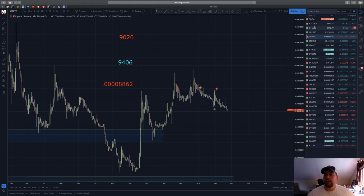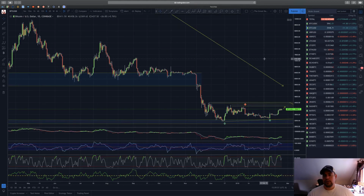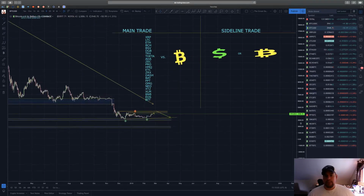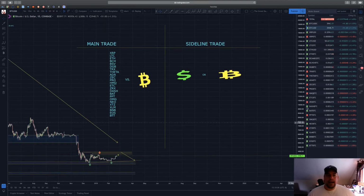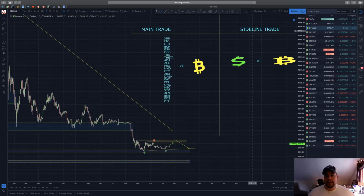So running back over to our Bitcoin chart here, you can see that. Let's flip this over and pull this down so you can see everything. There you go, that's easier. All right, so now, because we're out of the XRP BTC trade, that means we're holding Bitcoin. Now, this is our sideline trade, so our Bitcoin is right here, okay? And Bitcoin is running up, so we're gaining momentum really well right now. We're making more Bitcoin. XRP is going down, which makes all the sense in the world on this chart.